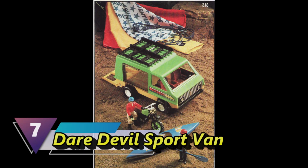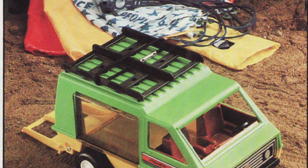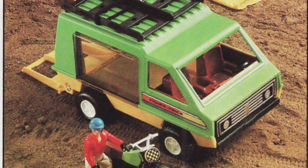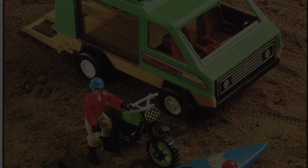Number 7, Daredevil Sport Van. This cool set harkens back to the time when there was a van with a groovy painting in every driveway on every cul-de-sac, and it includes a motocross bike, a parachute, and a kayak. You could still release this toy today. You just call it an extreme sports van, and you change the figures to have barbed wire tattoos, and it would be the exact same experience.